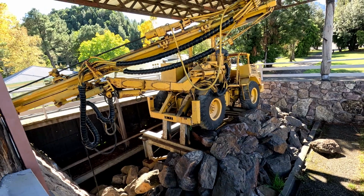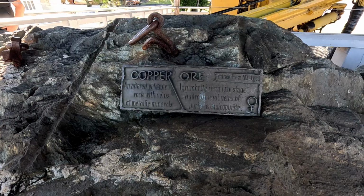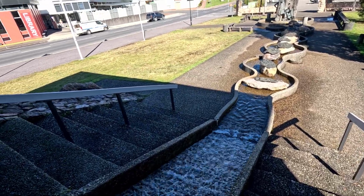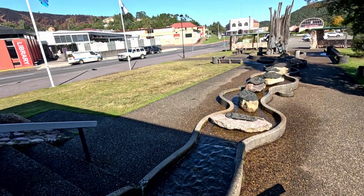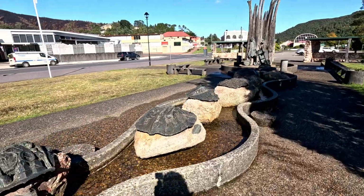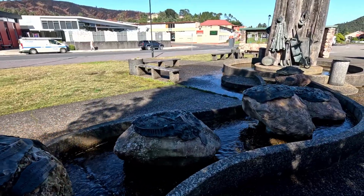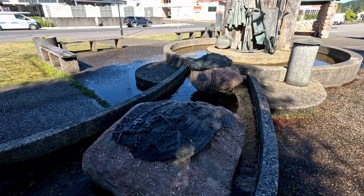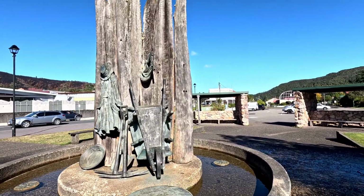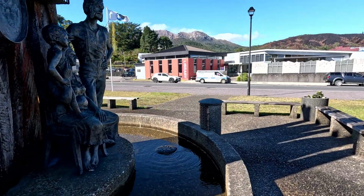There we go, there's the digger. It's going to get the ore. And this copper ore was mined from Mount Lyell. And this cute little waterfall. How beautiful is this? It's a monument to the mining of the area around Queenstown. It's really beautiful. Each boulder depicts something different. Very well done. And this gorgeous bronze statue at the end of the waterfall commemorates the pioneers of the district. It's really beautiful.